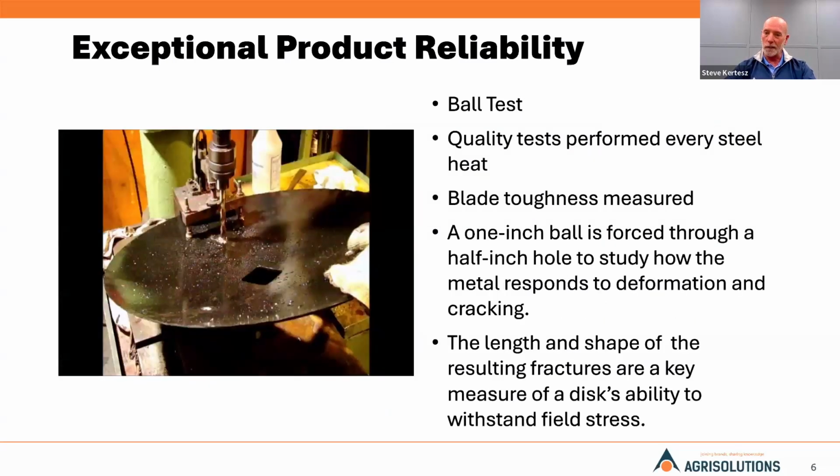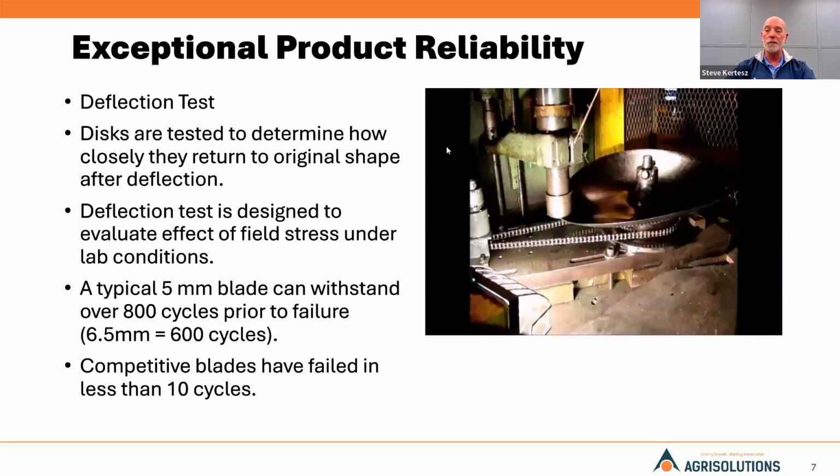Again, product reliability is key to us. Everything has to pass standards. One of the industry standards is a ball test, where you take a disc blade and you drill a half-inch hole in it and you force a 1-inch ball bearing through that hole, and you analyze what that looks like. Does it mushroom out? Does it crack the disc? Does the paint chip off? There's a number of measurements that you do on that to ensure that it's making quality product that our OEMs and eventually you will be pleased to use.